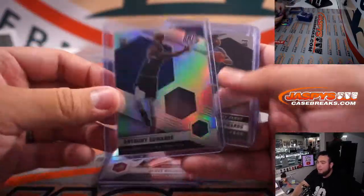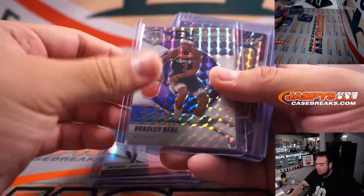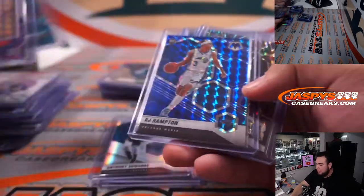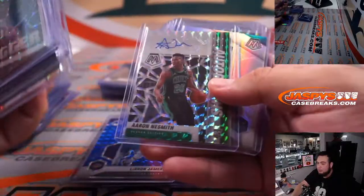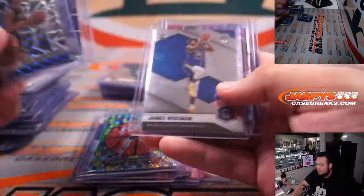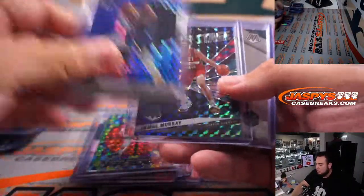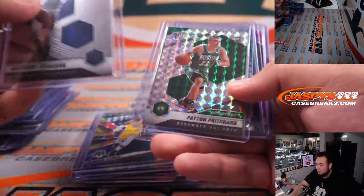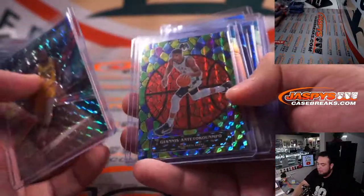John Wall, a little straight fire. Anthony Edwards, silver was nice. Precious Achiuwa, Robin Lopez, Bradley Beal. I think the center stage is one of my favorite cards. RJ Hampton, James Wiseman, LeBron Blue, LaMelo, Giannis, the Swaggers, Monte Morris. Center stage, running carry, Jamal. So like I said, some of the bigger hits right here, like the stained glass, the silvers.